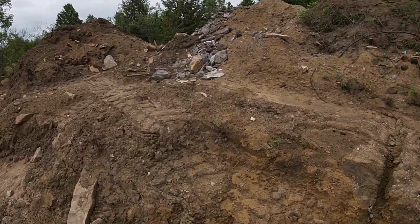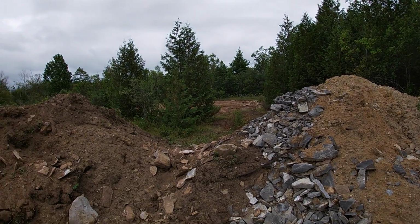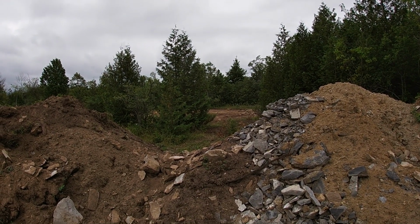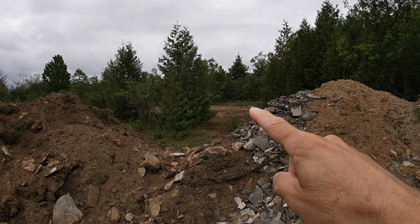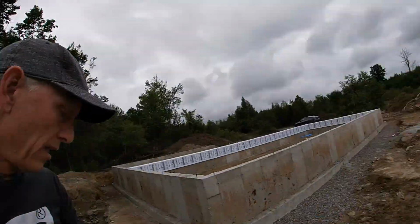And the septic field, just quickly, is located over there, just past the cedar trees. We can see that there. Let me see. No, you can see it just over there. 50 by 100. I explained that in one of the other ones.